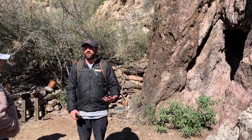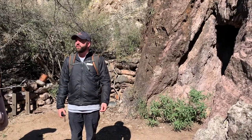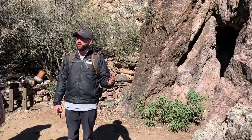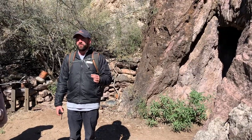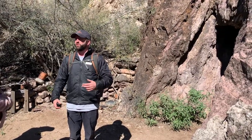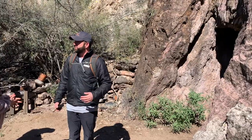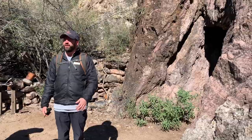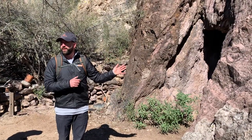Our history here at Castle Hot Springs, some of it is well documented, and we have old newspaper clippings to verify the information. A lot of history at Castle Hot Springs, and this is true of just the Old West in general, is passed on by word of mouth from one generation to the next, and it's kind of folklore. That's the case with the Wells Fargo cave.